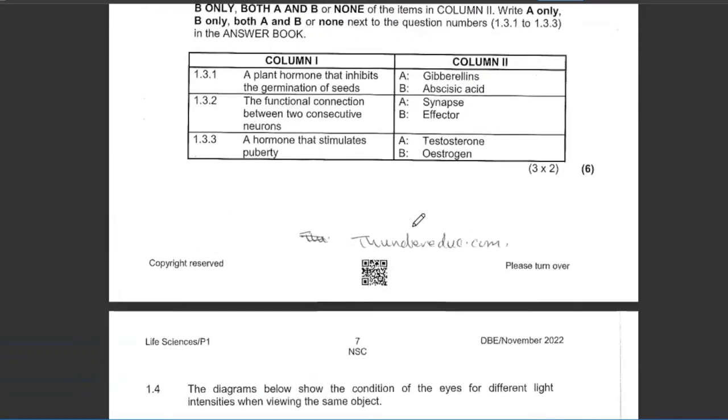Then they're saying that both A and B are matching columns. Plant hormone that inhibits, it makes the germination not possible. Inhibits. So the answer is this one promotes germination, while this one inhibits. That's why this one works in summer, this one works in winter. So the answer is B.